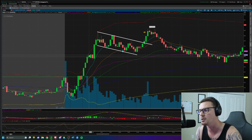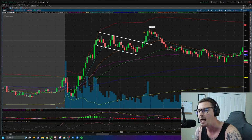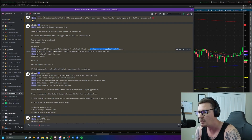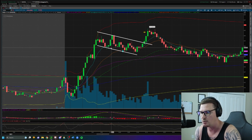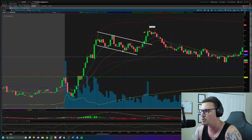Wait for confirmation. We get the breakout into the high of day. This serves as your confirmation, and then the pullback. And then this is where, in the alert room, I start telling you, keep your eyes out for a potential long idea if this dips back to the trigger level. That's posted at 9:52, which is going to be over here during this pullback. It doesn't do that. It rallies back up to the high of day and then pulls back again.